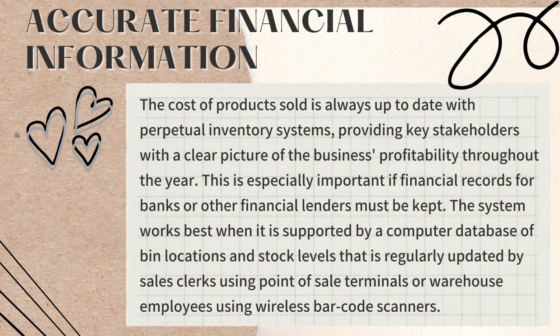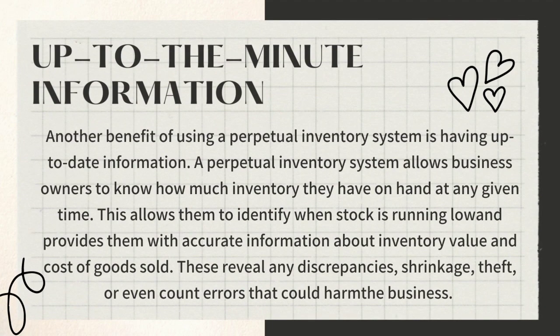Accurate financial information. The cost of products sold is always up to date with perpetual inventory systems, providing key stakeholders with a clear picture of the business's profitability throughout the year. This is especially important if financial records for banks or other financial lenders must be kept. The system works best when it is supported by a computer database of bin locations and stock levels that is regularly updated by sales clerks using point-of-sale terminals or warehouse employees using wireless barcode scanners.